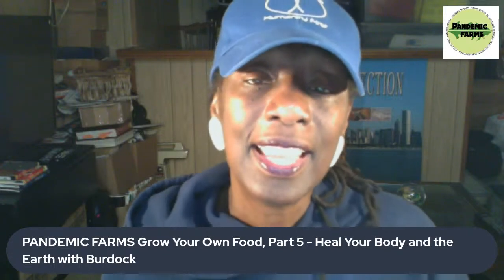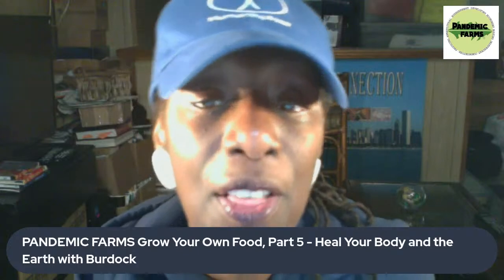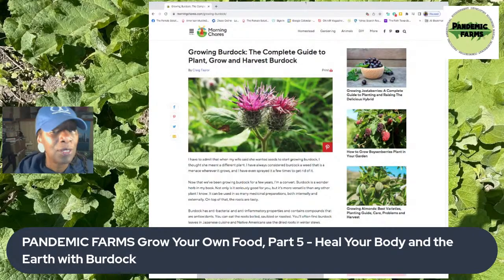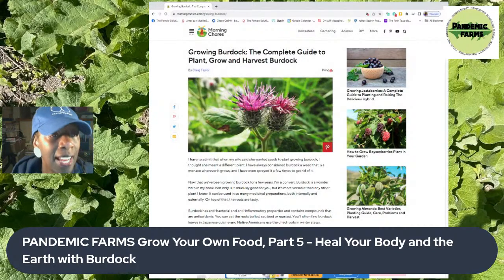And they make good companion plants to some other plants that we may want to use for food. So take a look at Growing Burdock, the complete guide to plant, grow, and harvest burdock. And this is an article by Greg Taylor of Morning Chores.